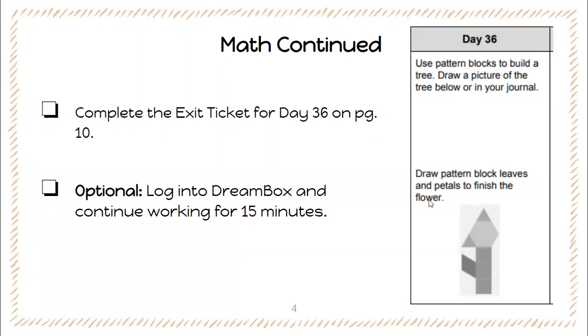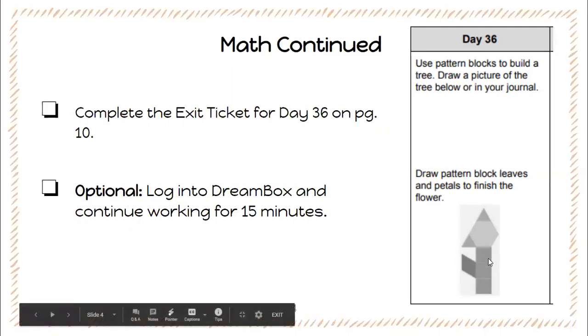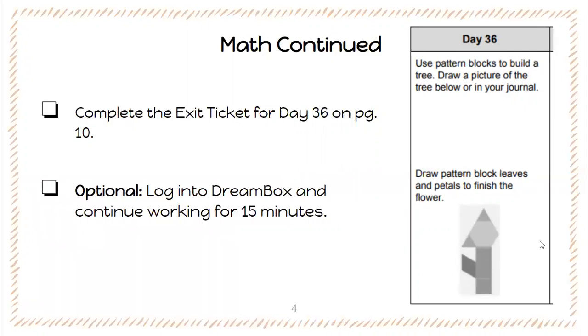What I would do first is take out my pattern blocks and figure out what shape I would need in order to make my leaves, and then what shape I would need to make my petals, and then I would go and fill it in. Once you have finished both of these activities, you have your optional activity, which is to log into Dreambox or Edgenuity and continue working for about 15 minutes or so.